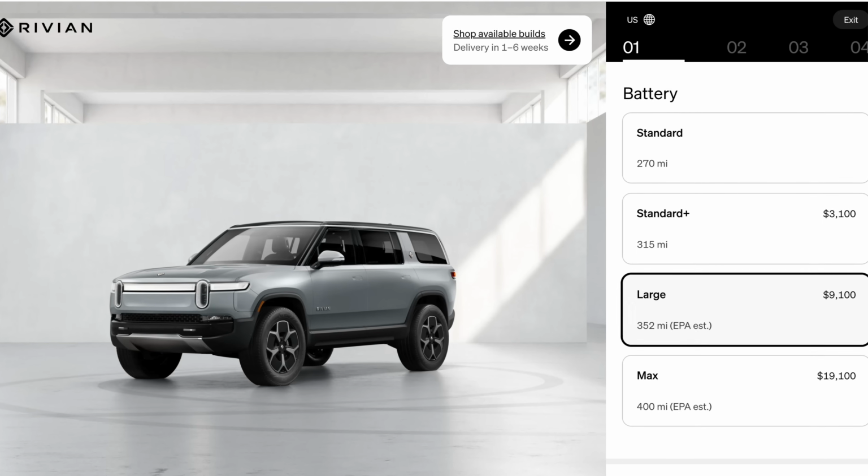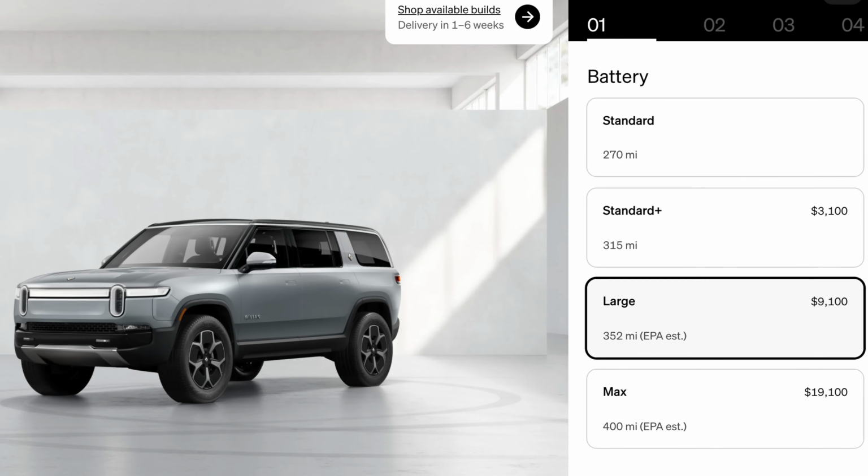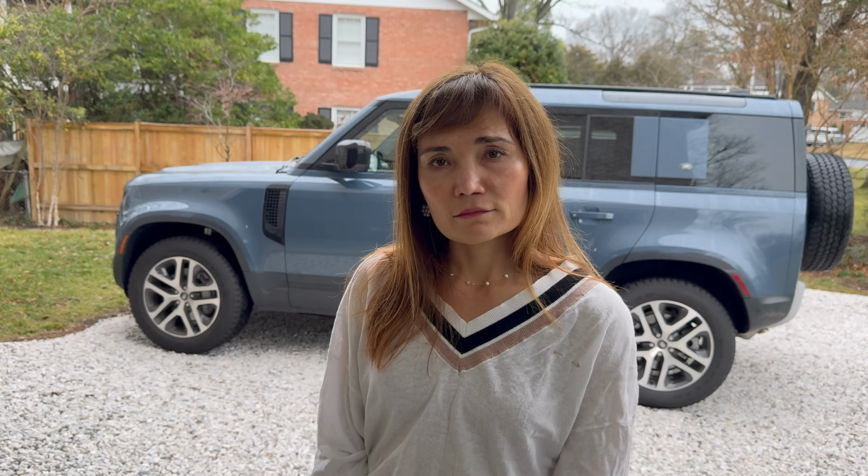So there is a new standard battery, but the large battery is, I think, 350 miles of range. You can get a max pack with theoretically 400 miles. We've shown in our testing it's actually barely more, and it's a $10,000 upgrade. So I think that makes sense for very few people, maybe people towing who want the most range with their vehicle. But yeah, large battery pack, perfectly fine. If you wanted to save some money, you could also get the standard one.